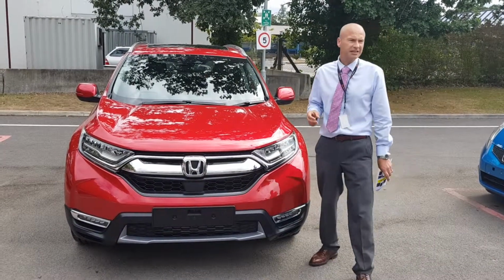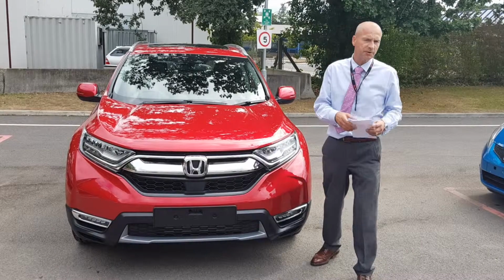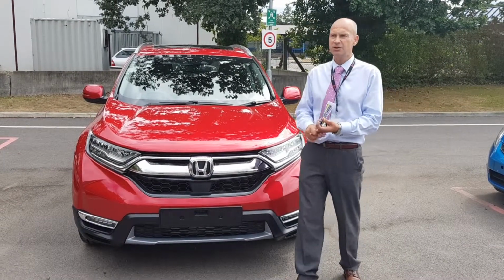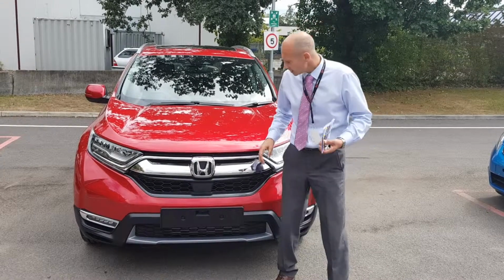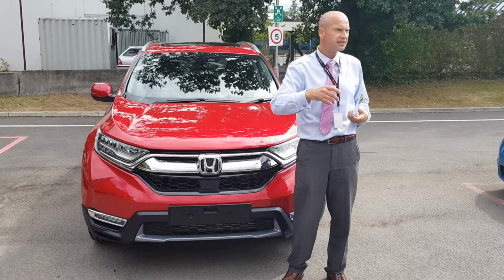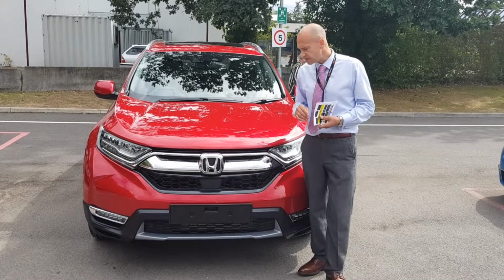This is part of a sensing pack. We used to charge extra on the previous model. Now we're fitting it as standard to every single CR-V. This is to help you stay safer on the road. So there are a lot of elements of this, and the sales team will have a chat with you about this if you want to know any more in about 15-20 minutes.